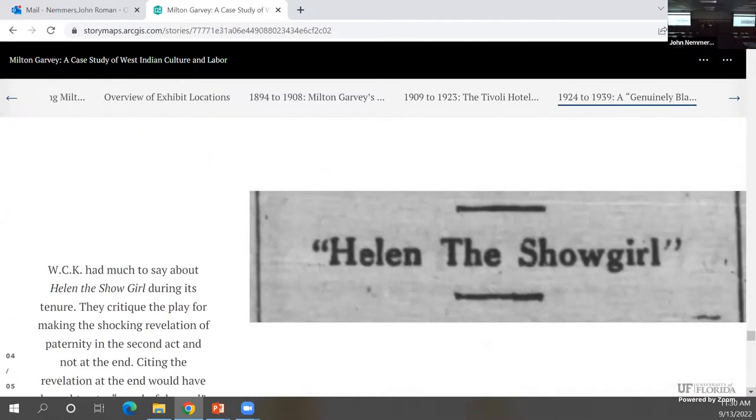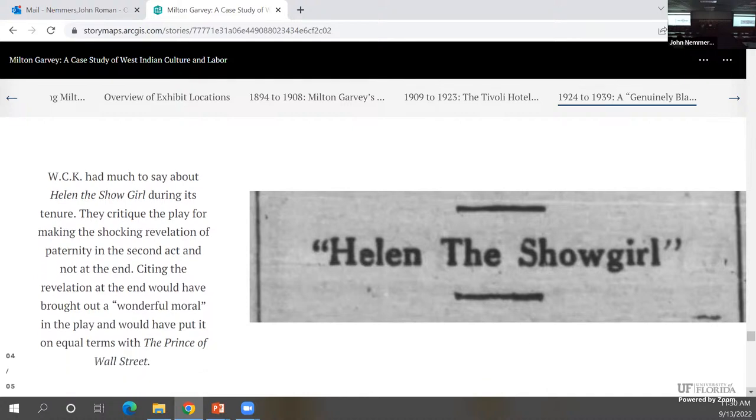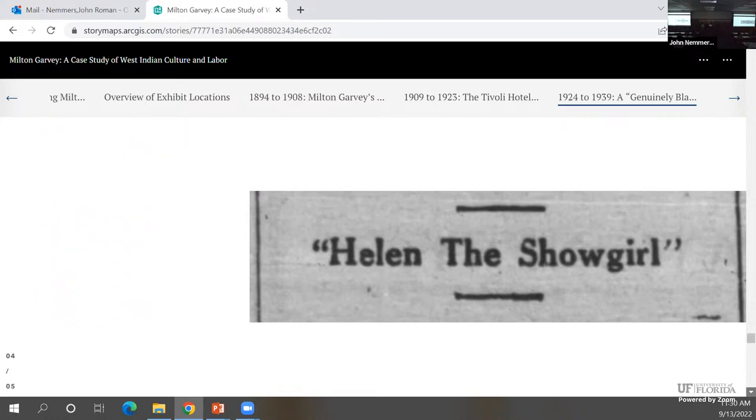So WCK, the reporter quoted above, had some critiques about the play, such as the paternity reveal in the middle and not at the end, citing that if the revelation had been at the end, it would have brought out a wonderful moral in the play and put it on equal terms with The Prince of Wall Street.